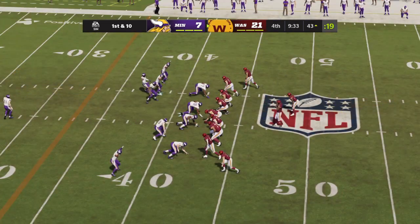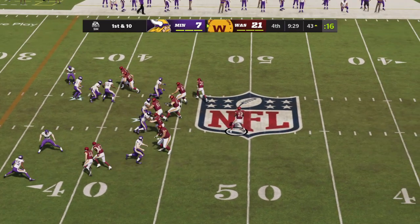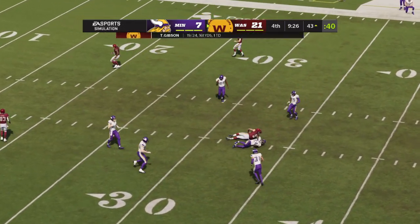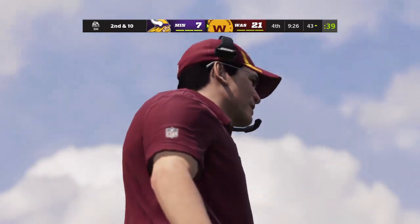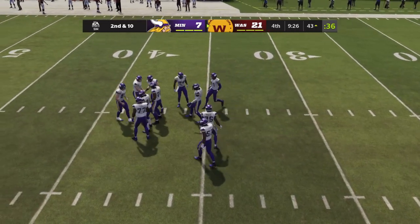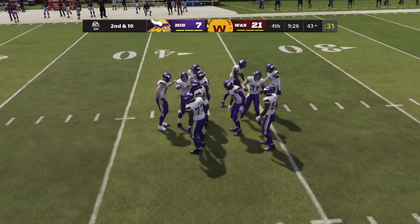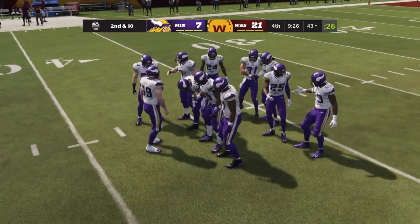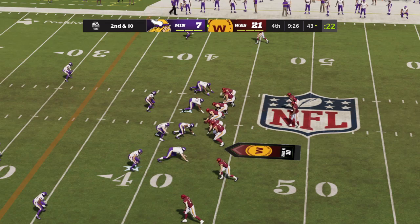From Viking territory now, they'll come up 1st and 10 at the 43. From the gun, Gibson. And that one drops down, incomplete. Good coverage there, forced the ball free, and it's 2nd down. Well, that one was all about the defender making life difficult for the receiver. Very tough for a guy to hold on to the football through all that contact. He ends up forcing the incompletion. So after the incompletion on 1st, now 2nd and 10.